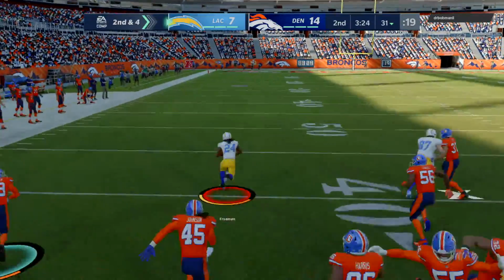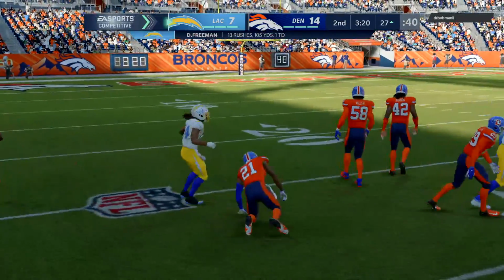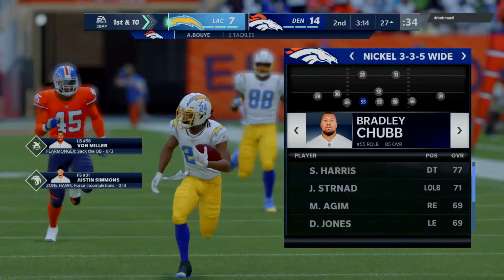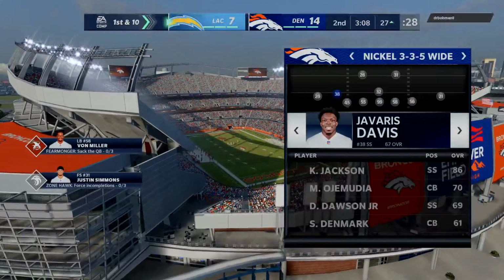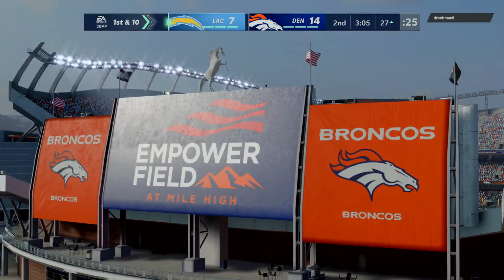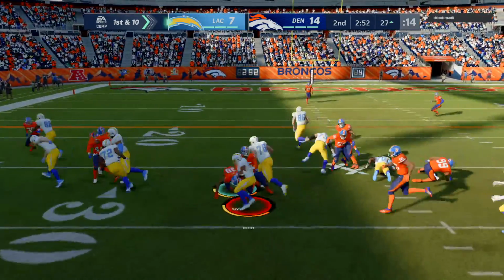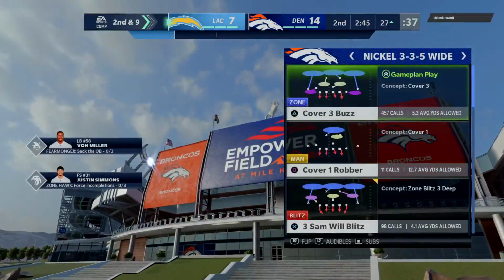On 2nd down, it's Freeman. And he's taken down, but not before he gets to the Broncos' 27-yard line. A big run there by Freeman, 42 yards on the play. 1st down, Chargers. Three tight ends in the ball game here on 1st and 10. A handoff, it's Eckler. Give him maybe a yard, quite the opposite from the previous big gainer.